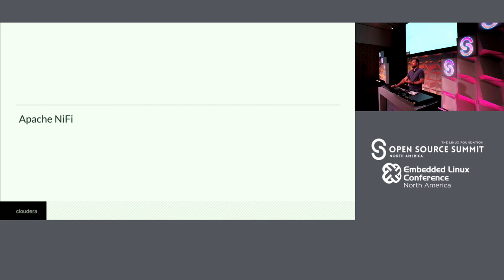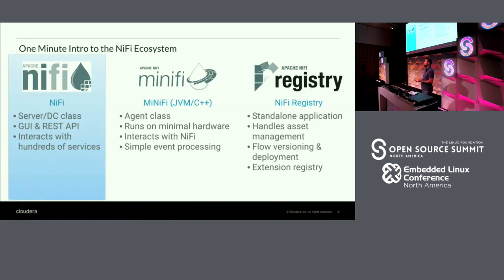So let's talk about Apache NiFi. I've talked about a lot of problems, but let's talk about a solution here. So, a quick 1 minute introduction to the NiFi ecosystem. Apache NiFi is a server or data center class application. This is a big piece of software, runs on heavy machinery, right? Usually in your data center or regional data center. It provides a graphic user interface, it provides a REST API, and it interacts with hundreds of different services. And we'll get into a little bit more of that in a second.